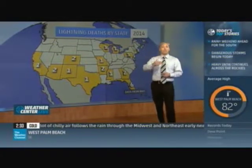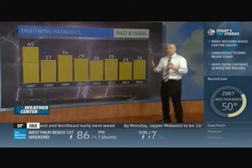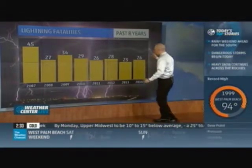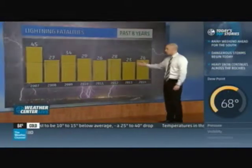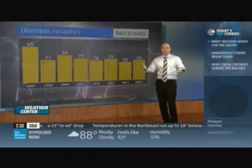Granted, Florida is the U.S. capital of lightning strikes. There's a lot there, that's for sure. We try our best to warn everybody about thunderstorms and about lightning. And over the past several years, you might say, hey, there hasn't really been much progress, right? We're in the mid to upper 20s for the amount of people killed each and every year from 2008 all the way to 2014. Not much improvement until we go on a wider scale.